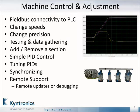Testing environment, gathering that data, is really important. You can add and remove a section very easily with intelligent actuators, not so much with hydraulics and pneumatics. When I say simple PID tuning, that's just a reference, feedback, and error. With hydraulics, they can't use the simple PIDs. There are many more variables involved, with heat and hoses expanding and valves turning on and off, and a very complex control. This simple PID is a nice benefit with the intelligent actuators.